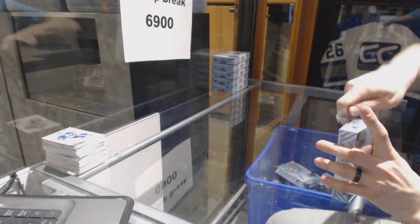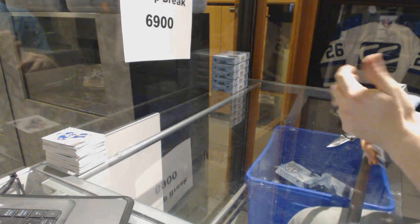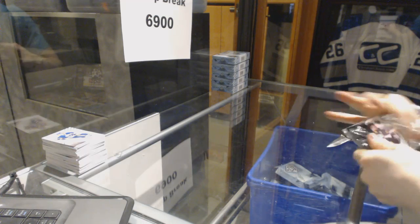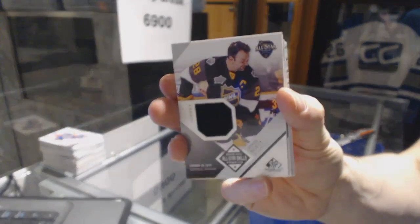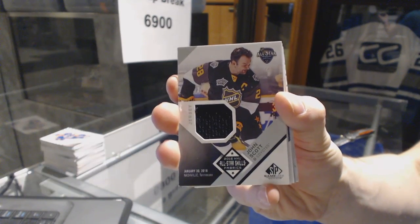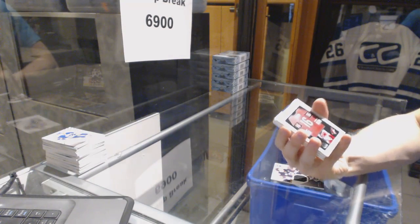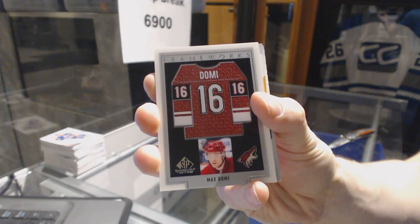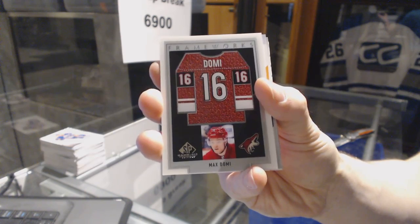All right, box five. We've got an All-Star Skills jersey for the Arizona Coyotes, John Scott. We've got a Frameworks jersey for the Arizona Coyotes, Max Domi.